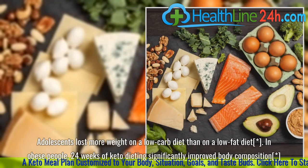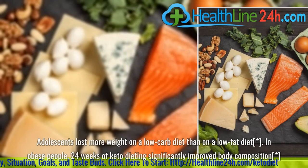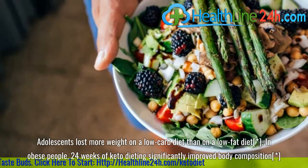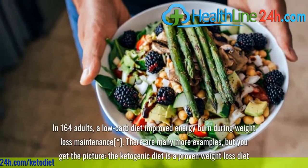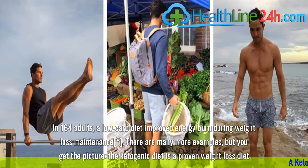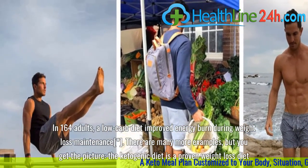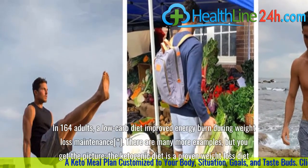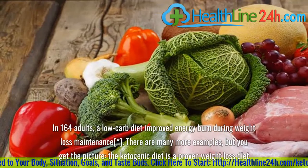In obese people, 24 weeks of keto dieting significantly improved body composition. In 164 adults, a low-carb diet improved energy burn during weight loss. There are many more examples, but you get the picture. The ketogenic diet is a proven weight loss diet.